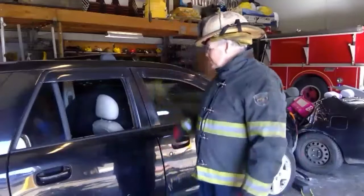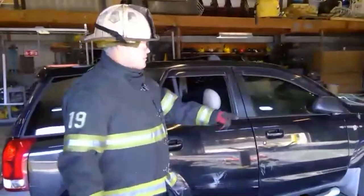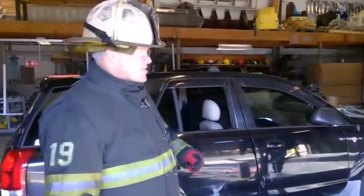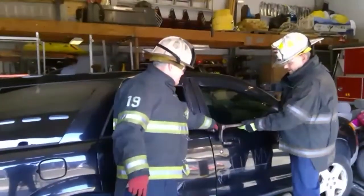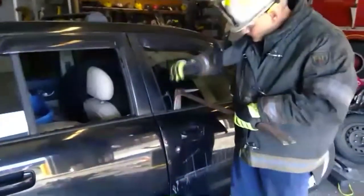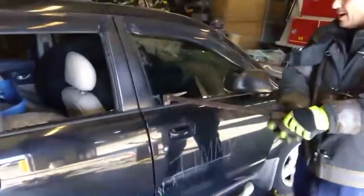So first thing we want to do is continue making the glass safe. We're going to utilize a Halligan tool this time. I have Chief Becker getting a window punch. I always got to keep him on his toes. So what we can do is take the adze and attempt to put it into the windshield, correction, the side window, get it deep down, and then attempt to pry up to break the window.